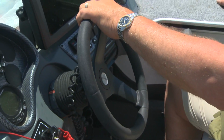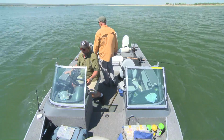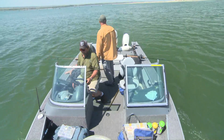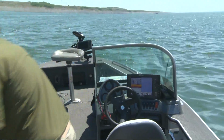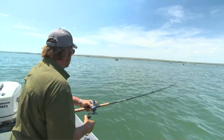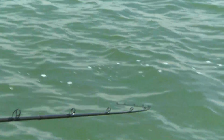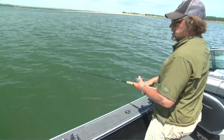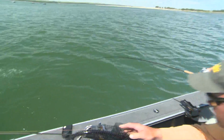Boat control is always a key element, and figuring out how to pattern the fish on a daily basis takes constant adjustments. Precision boat control is essential for staying in the strike zone. Babe, fish on. All right. Oh, nice fish. Of course, at 2 miles an hour, if you had an old Campbell soup can, it would feel pretty good. He's not that big. I need to quit laying that there, don't I?